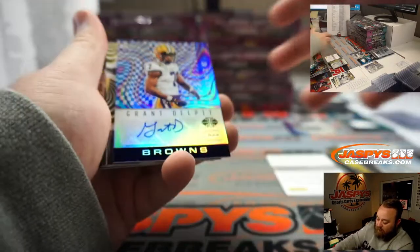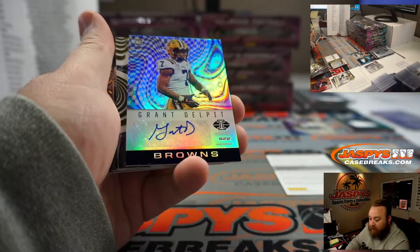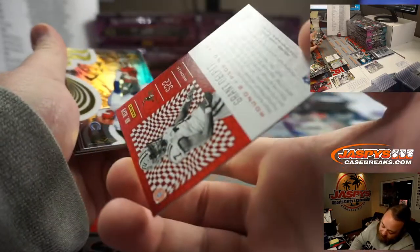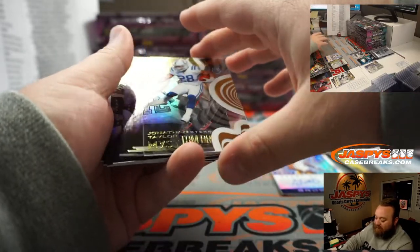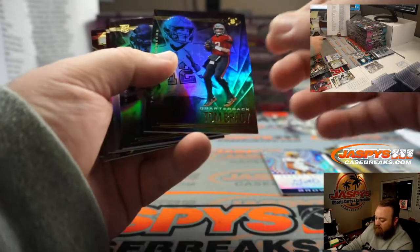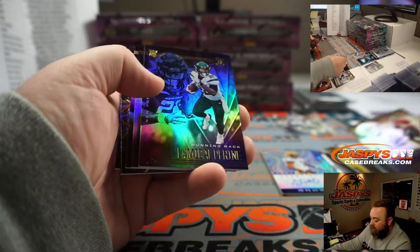Grant Delpit, rookie signs auto. Nice to sign in that for the Cleveland Browns, Glenn Campbell. Non-numbered, but very nice. Jonathan Taylor, Mystique, non-numbered. Tom Brady for the Buccaneers, Darren Porter.